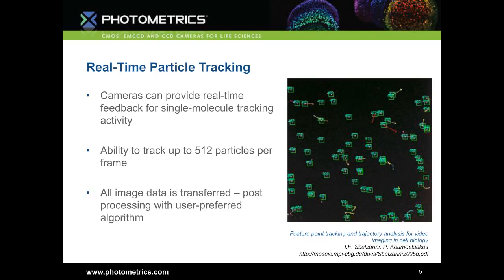The goal is to allow you to do your experiment, and while the experiment is running, evaluate things like, am I getting the expected number of particles in a frame? Are they moving at a rate that I expect? Are they moving at all? How far have they traveled?